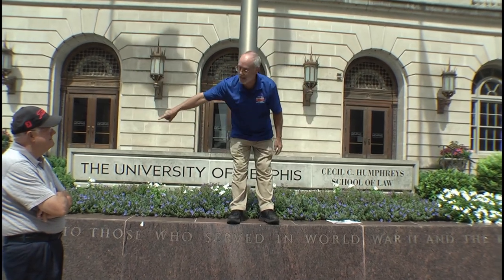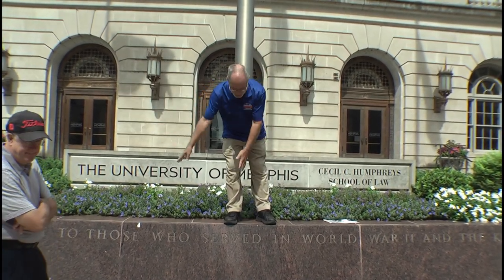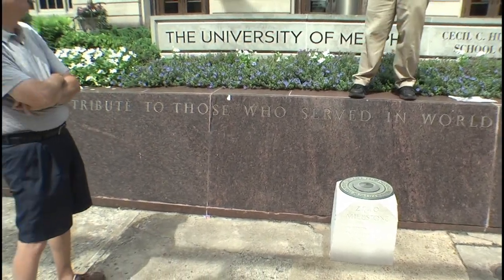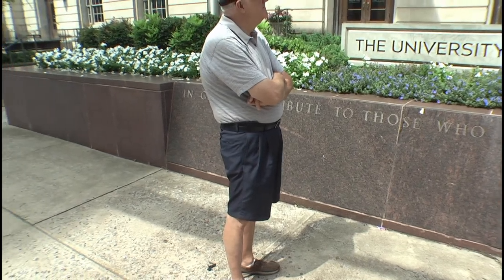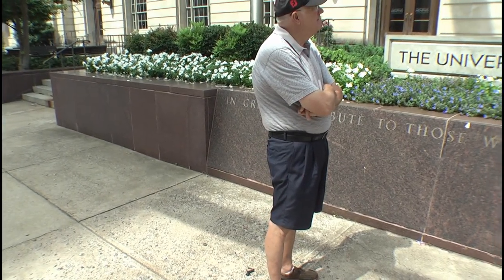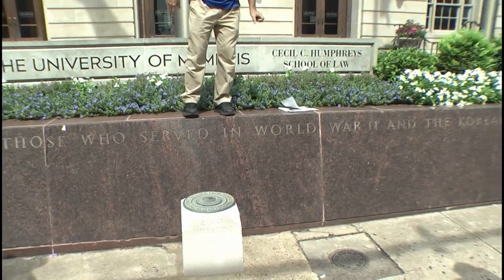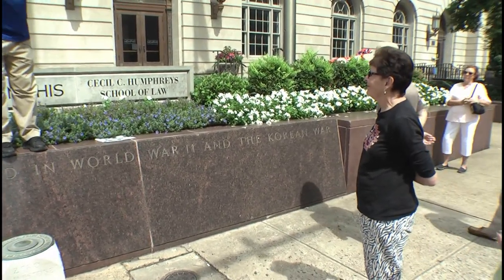What I'm standing on now is the Korean World War II Veterans Memorial here in Memphis, one of them. This was a fountain that had a very modern metal structure right here, kind of a T-shape with the water coming out. But fraternities started putting suds in it and bubbles started coming out, you know.